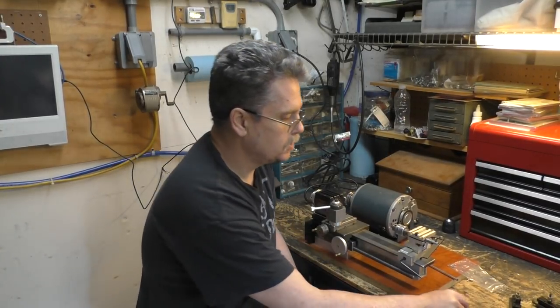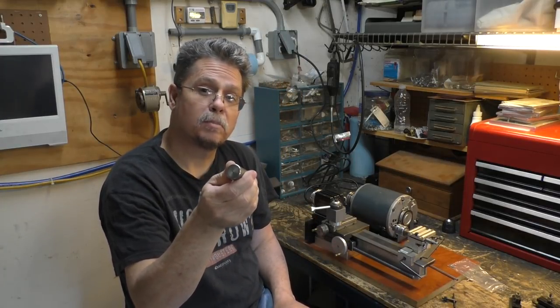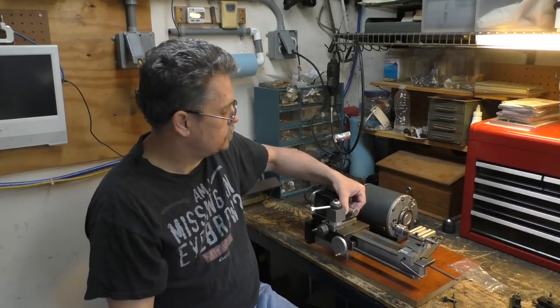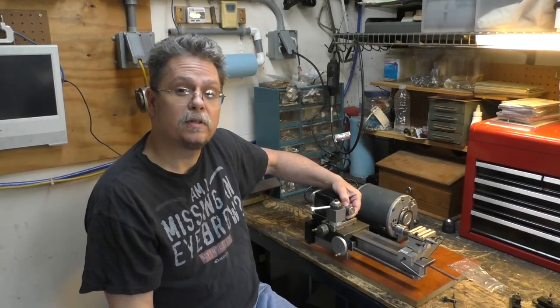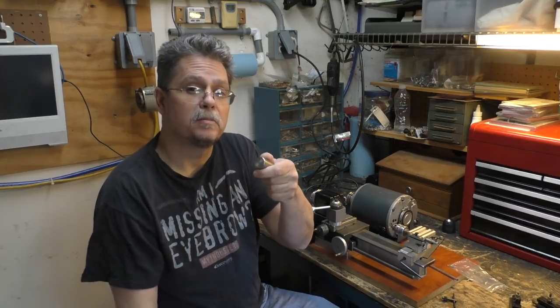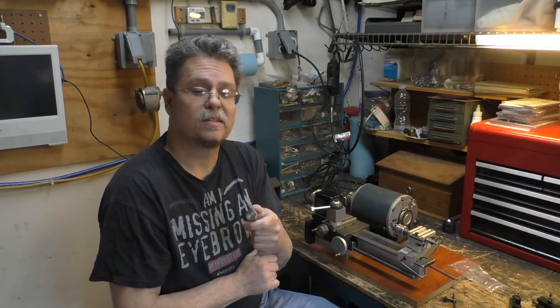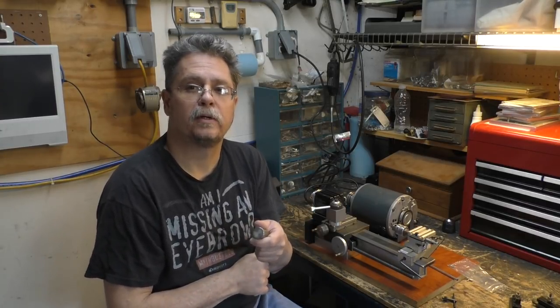Well, what I'm going to do is put this on my lathe. This is called a blank arbor, and it simply is drilled and threaded to fit the spindle nose. Face it, you know, take a little off the front of it to make sure it's flat, and I'll drill and tap that for a number 0-80 screw, which is about a millimeter and a half in outside diameter.